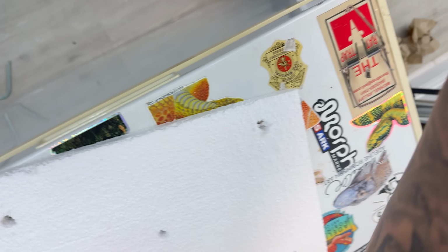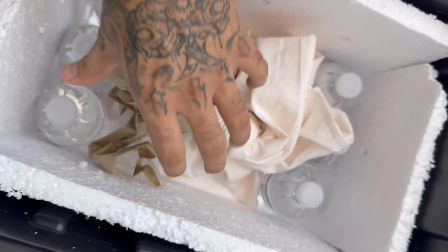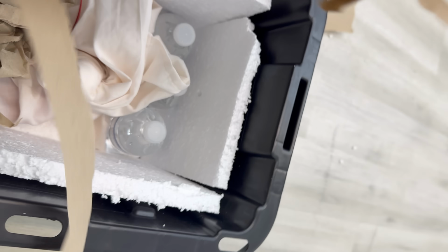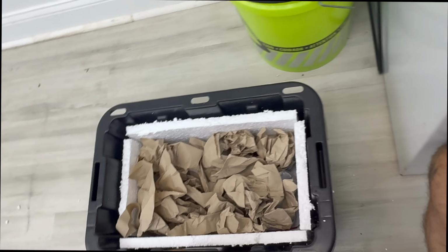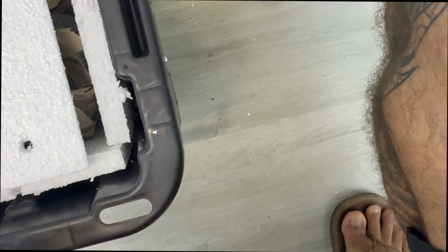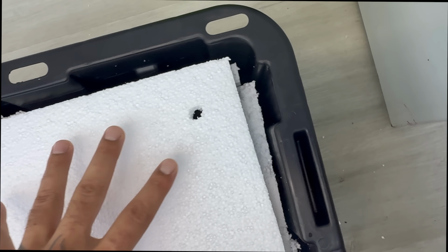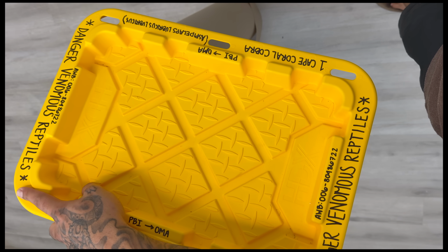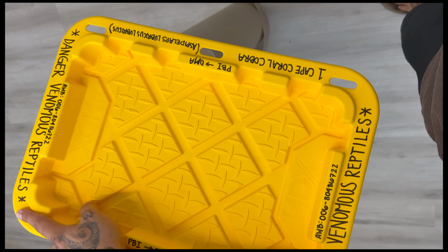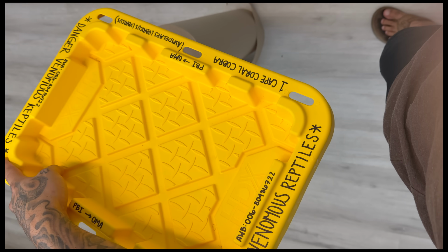And then we're just gonna take some pieces of packing paper and we're gonna pack this very lightly all the way to the top. Packing paper is all done. Now we're gonna come in with our lid. Pop that right here. We'll write on top danger venomous snakes as well. And last but not least is our lid, which has my information, the buyer's information, species, the airport it's going to, and the airway bill.